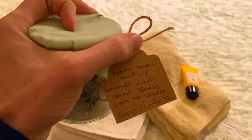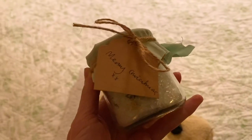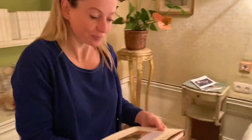How lovely. Epsom bath salts with lavender and dried flowers from the studio. They are so pretty. And if any of you are Marie's patrons, you'll see how she makes this, because I know she's making a Patreon video on how she did these. But we get to try them. We're so lucky. Oh, have you seen this book? No, I haven't. This is amazing.